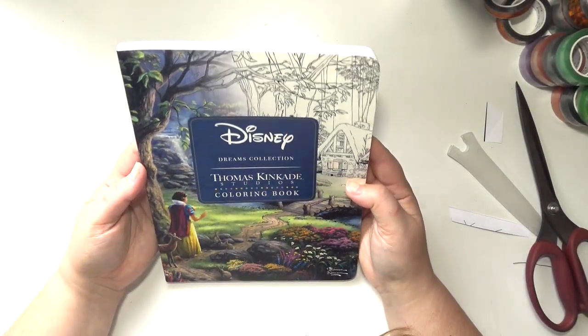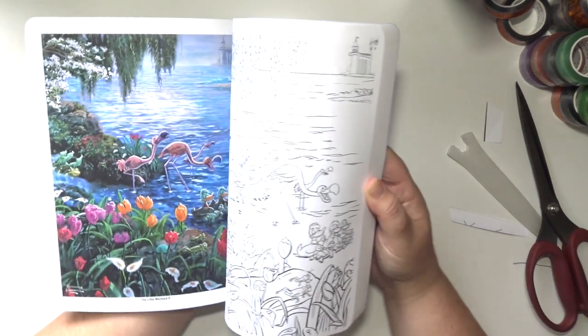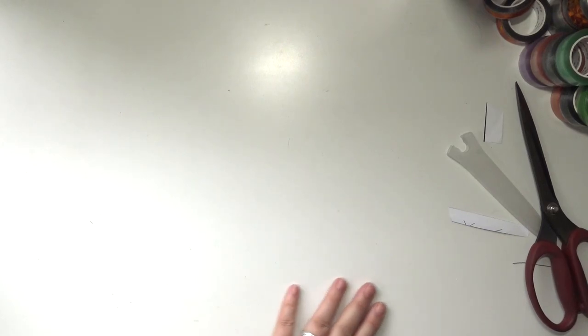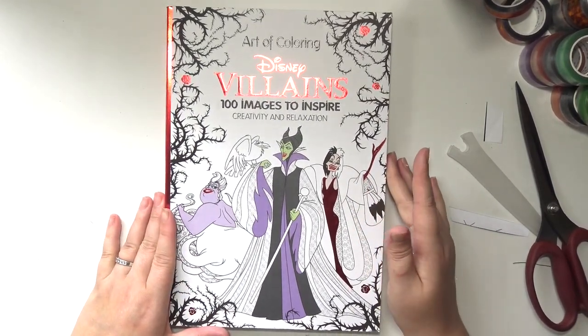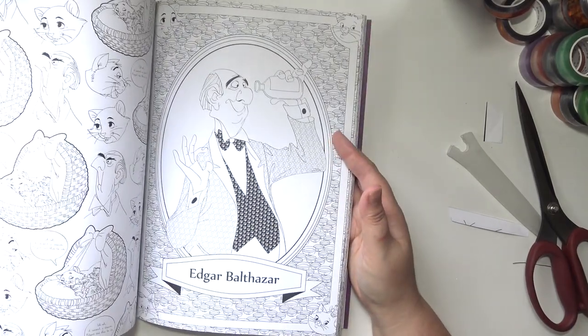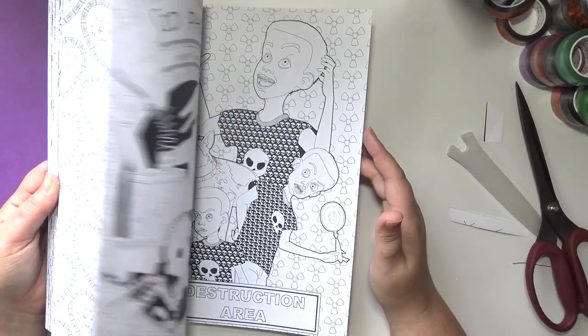Disney Dreams Collection. This is the Thomas Kinkade coloring book, where it's got the original on one side and the line art on the other. Art of Coloring Disney Villains, 100 images to inspire creativity and relaxation. I love the heftiness of this. Edgar. I love the heftiness of the cover on this.